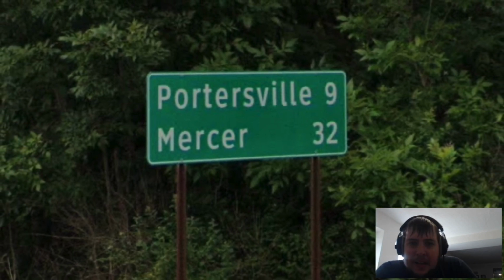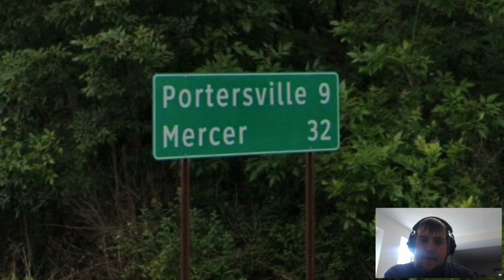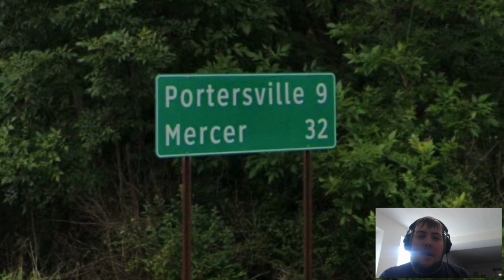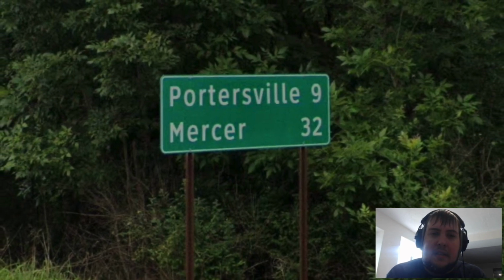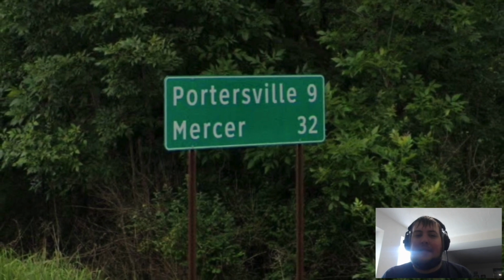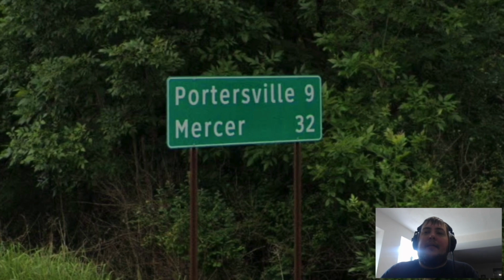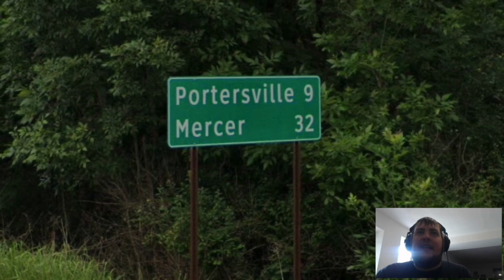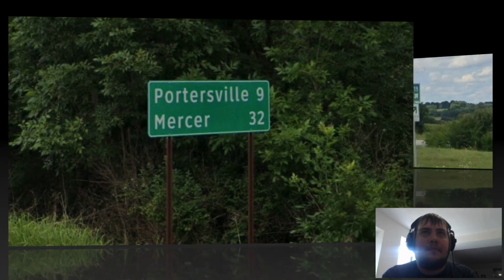So, yeah, I mean, 80 shouldn't be signed for Mercer. A lot of roads probably should be signed for Mercer, but here's the thing. Mercer is kind of a big town relative to other places that 19 goes, and we made a whole bunch of roads there, so I don't know. I'd say it's worthy to be signed.